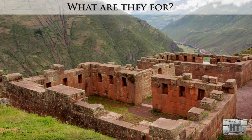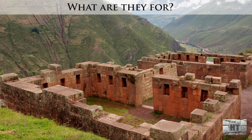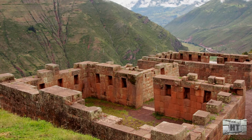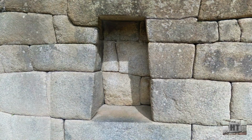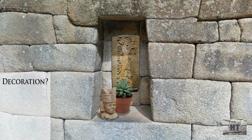I have done some research, and there are basically five theories, and each of them has merit. But it's the fourth and fifth theories that really need some explaining. But I'll be quick. Here we go. First, each niche is a place to put an item, a statue or a carving. Give the room some homey touches, maybe an item from your grandmother or great-grandfather to remember your ancestry.